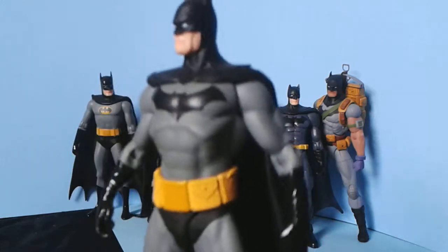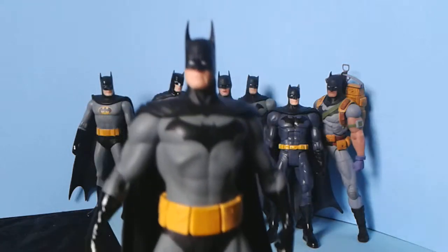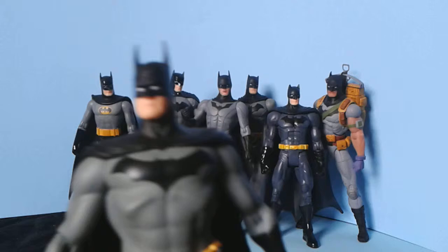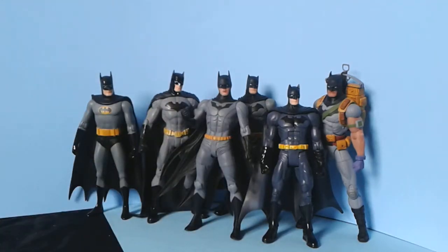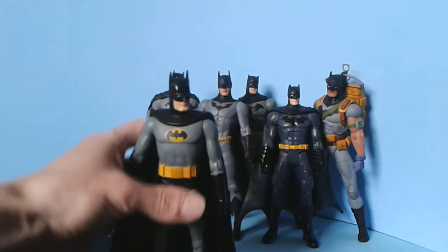Yeah, probably the strongest figure in that Justice League set, I would say, actually. But yeah, really like this Batman. And I always liked Alex Ross's designs and stuff as well. Really hyped for that Alex Ross Iron Man when it comes. We'll do this one next.